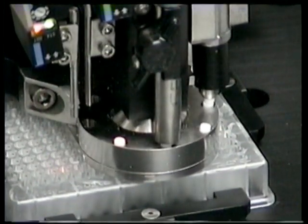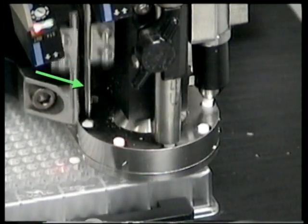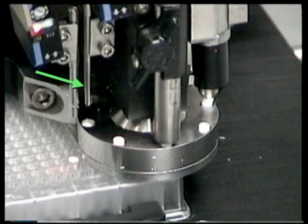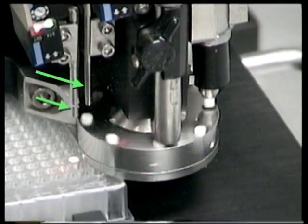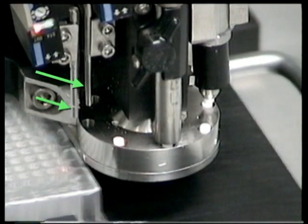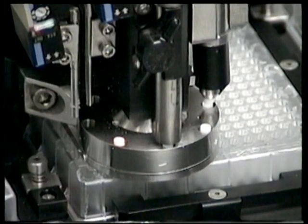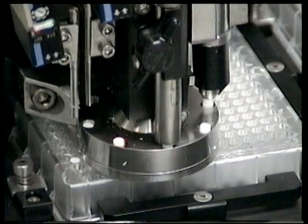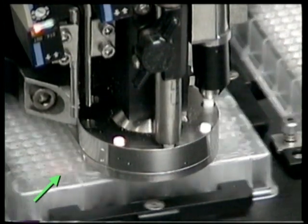Production Robotics met this manufacturer's requirements by designing a special head with 2 drive pins. The first inserts a frit flush with the tray. The second drives that frit precisely 1/8 of an inch below the surface of the well. After the head advances again, another sensor confirms the presence of the frit in the well. If no frit exists, the machine backs up and repeats the installation.